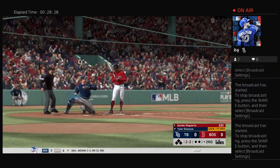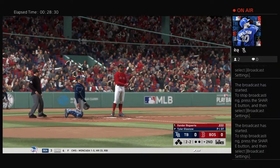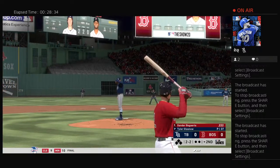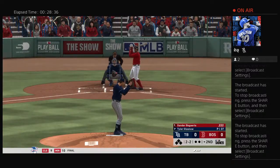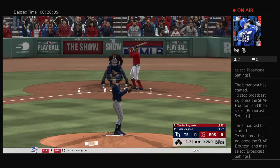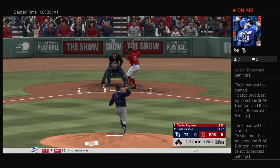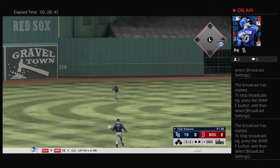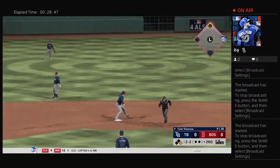And he lays off it to even the count 2-2. Wow, that was a close pitch on 1-2. The count's now at 2-2, but boy, that one very easily could have been called strike 3. Really close pitch. Now the pitch. Back up the middle. And a base hit, so early trouble to lead off the inning.